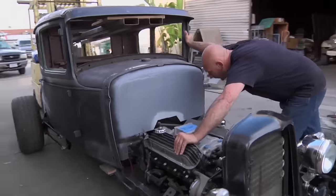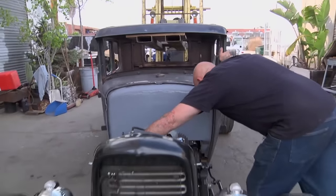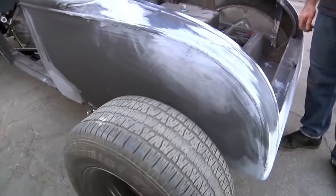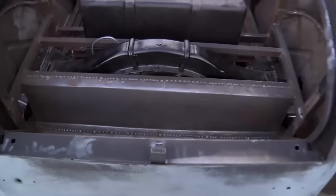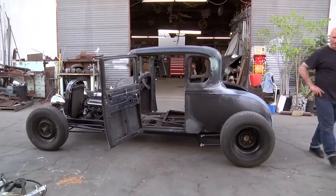This body is 80, 90, whatever years old. It's super old. We had to take it and do a bunch of work underneath. We got replacement wheel arches, a couple of replacement quarters, and it's really just cut and weld. Bodywork, sand, sand, sand. We finally get the thing pretty dialed in. It's time to see how it looks as a roller.